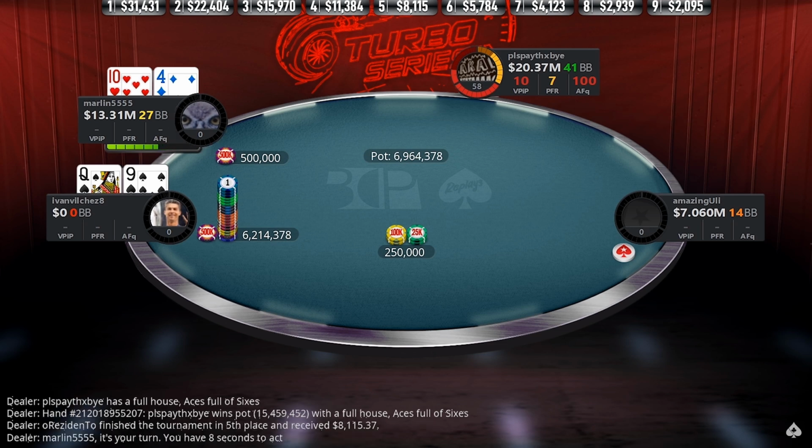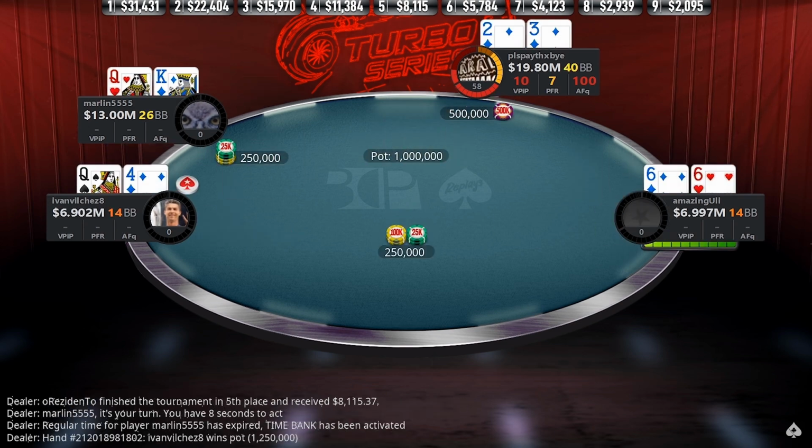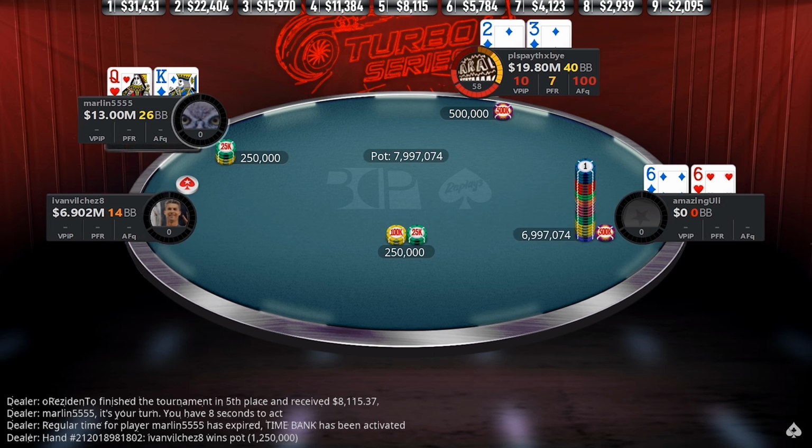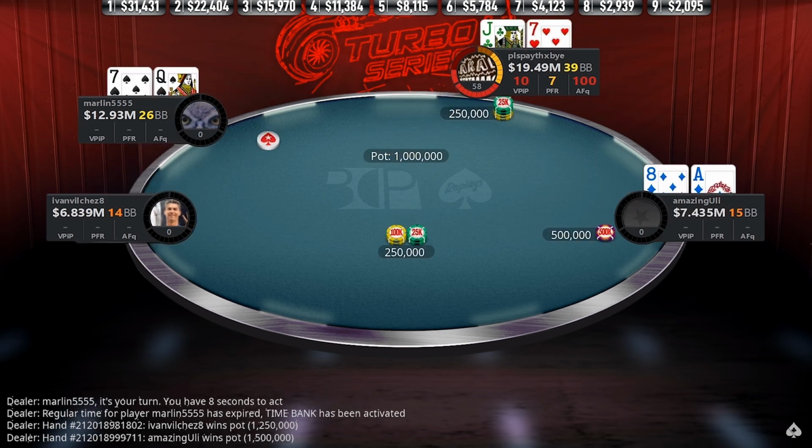Ivan for about 12 blinds rips in the queen 9. Marlin thinking about it with 10-4, but he'll eventually fold. Yuli with 6s rips it all in. Gets it through.